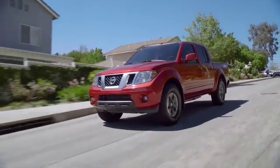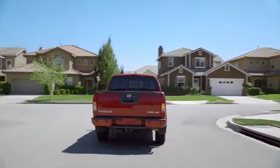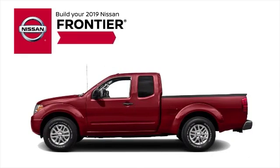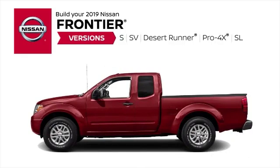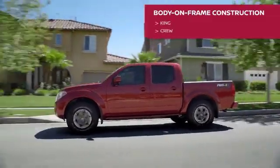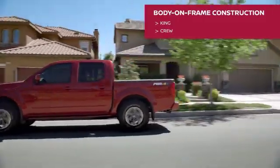You've got a tough to-do list, and finding a truck that'll keep up is job number one. There's really only one choice, because when the tough get going, they're in a Nissan Frontier. Choose from 5 models, starting with the S and moving through the well-appointed SL. Featuring king and crew cab body styles on full-length, fully boxed ladder frames. Every Frontier is a mid-size pickup with plenty of muscle and towing power.